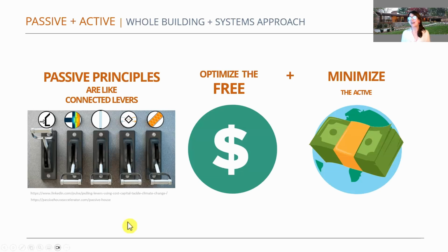So the moral to the story here is passive principles, whether you're doing passive solar or passive house, they are like connected levers that you move down one and the others respond. So what you want to do is optimize what's free and minimize what's active for your wallet and for the planet. So with that, I'll stop sharing and kick it off to Keith.